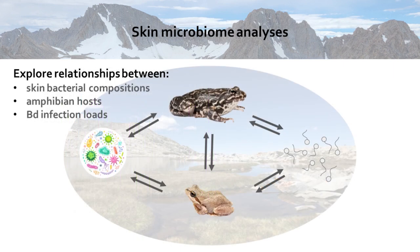Skin microbiome analysis is still ongoing. These analyses will explore and compare the relationships between bacterial composition and BD load to identify differences or similarities between a susceptible and reservoir host that exist in the same environment. Understanding the many factors that influence BD dynamics among co-occurring amphibians is important and can help inform conservation strategies for disease-susceptible species in the future.